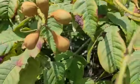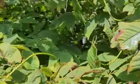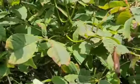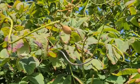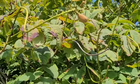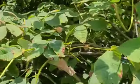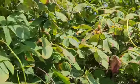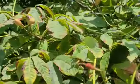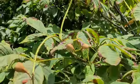These are the fruits of Aesculus parviflora, popularly named bottle brush buckeye, because the flower arrangement is exactly like the bottle brush tree seen planted in city gardens and the tropical, subtropical belt. And when it is in flowering, so many butterflies are also attracted, especially the red spotted purple butterfly, or even the buckeye butterfly, Junonia coenia, also visits the flowers of this particular tree.